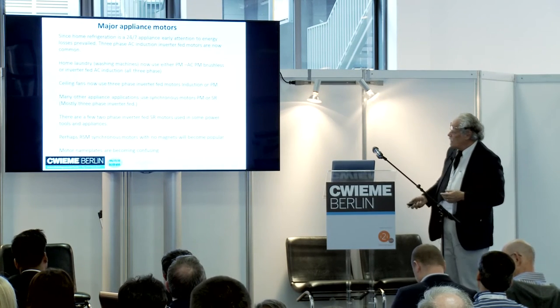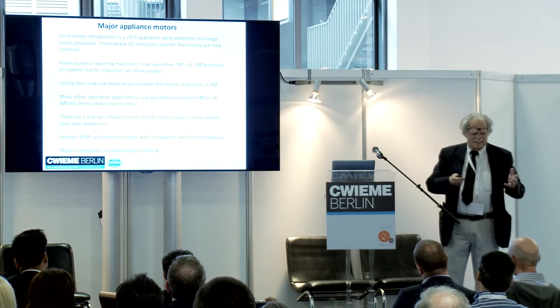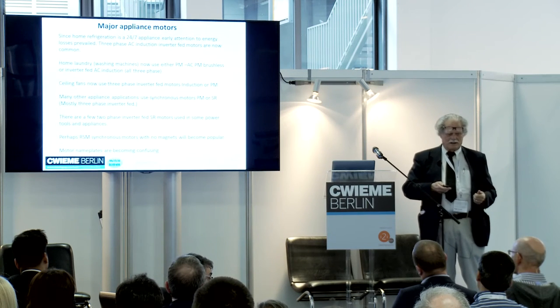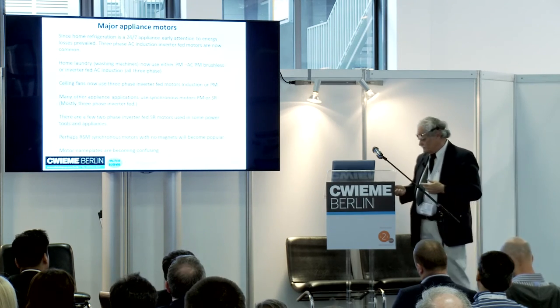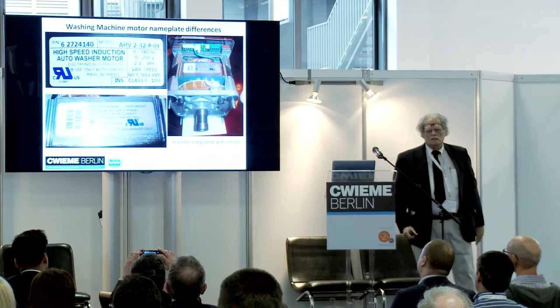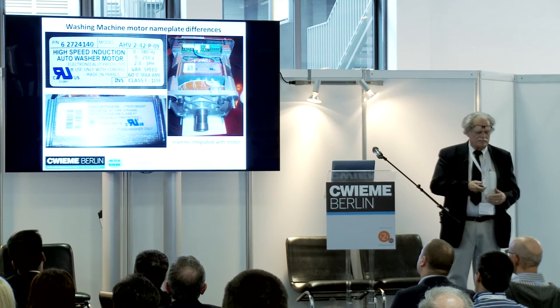But there are some switch reluctance motors used, not a lot, but some, because they don't use magnets. You know, magnet prices went up, so people are looking at switch reluctance motors and reluctance synchronous motors. But what I want to show you now is that with all these motors, there's a nameplate issue involved. And I've been involved with this myself.